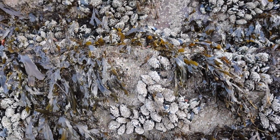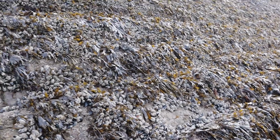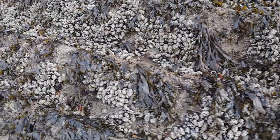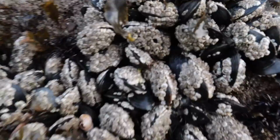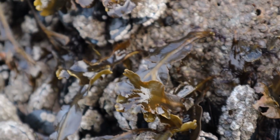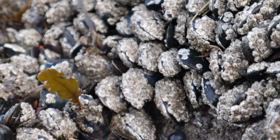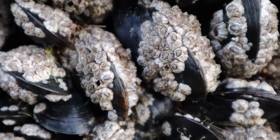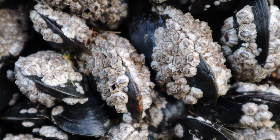Look at all the mussels and barnacles and seaweed on this wall. It's an amazing habitat for wildlife. All like the mussels or cockles, and the limpets, barnacles, some snails on there as well. It's beautiful. Mussels. That's some mussels.